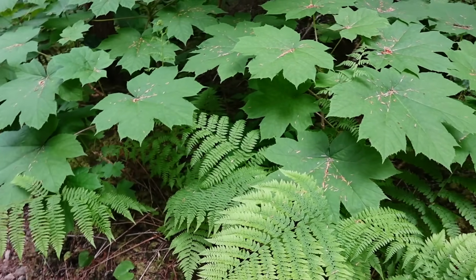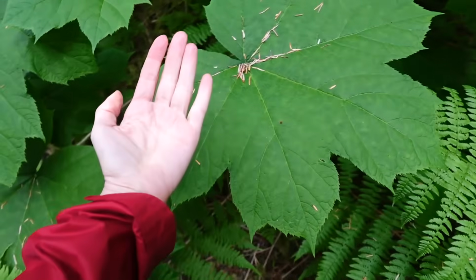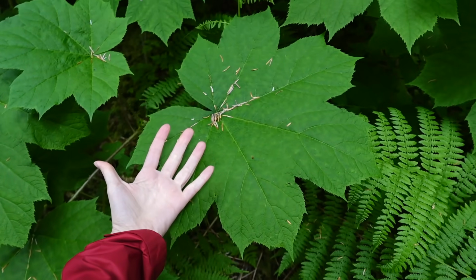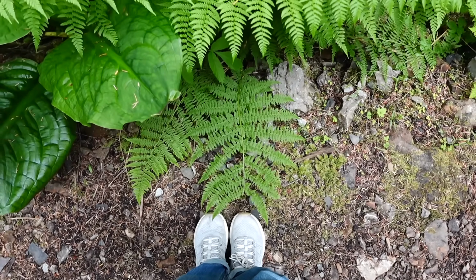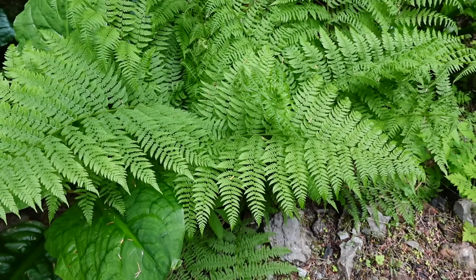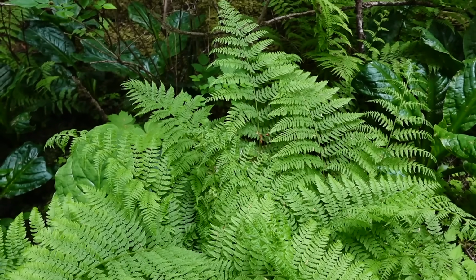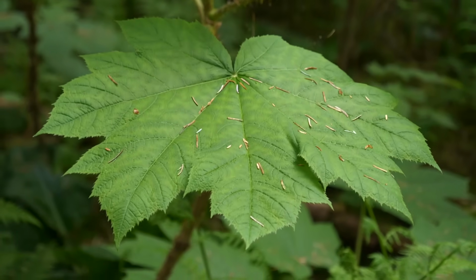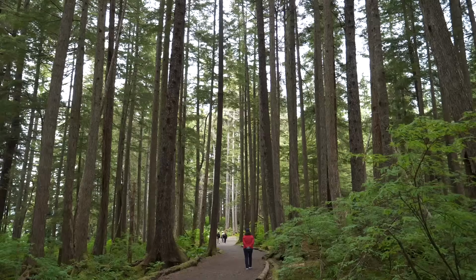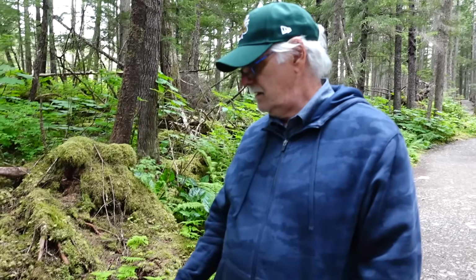Look at the size of the leaves. I need to put my hand here just for scale. Look at the size of that. It looks like we're walking through Jurassic Park. The size of some of these plants is just out of this world, especially under the canopy of a pine tree like this. It seems like we are in something subtropical, and in some areas it looks like a tropical forest.